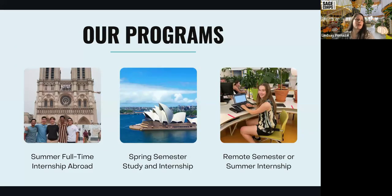We actually have three different options currently. Of course, right now we're really focusing on the summer full-time internship abroad. Students will live abroad for 8 weeks, working full-time with a startup company. We also have two other options. If you're looking to do a study and intern option for the spring semester, we have Dublin and Sydney, Australia as options for that.